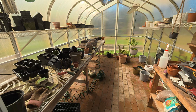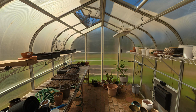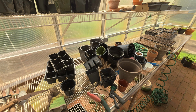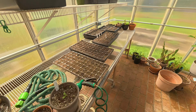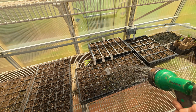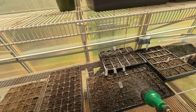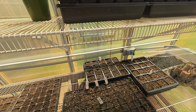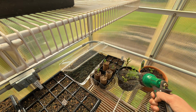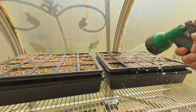This is the current state of the greenhouse. It's not the best, but I still have a bunch of seedlings to get started. It's a little late in the season, but better late than never. I started a few of these last week. I've been just trying to keep them damp because it's so warm, but it is going to cool down next week, so I'm going to keep them nice and cozy in the greenhouse. My sweet peas I got started. They're doing really great.